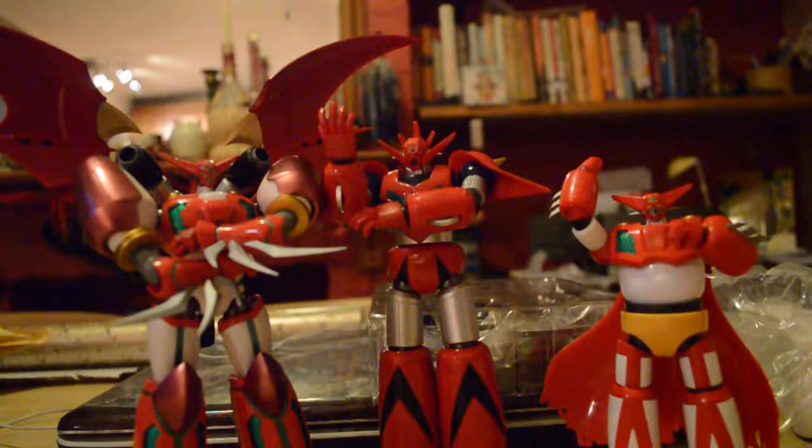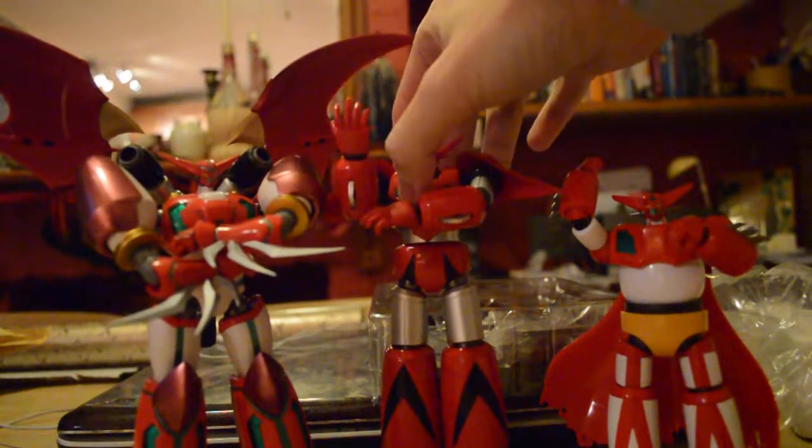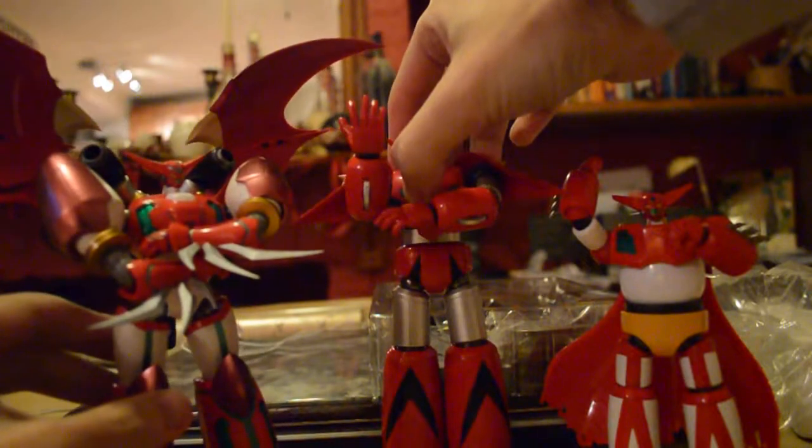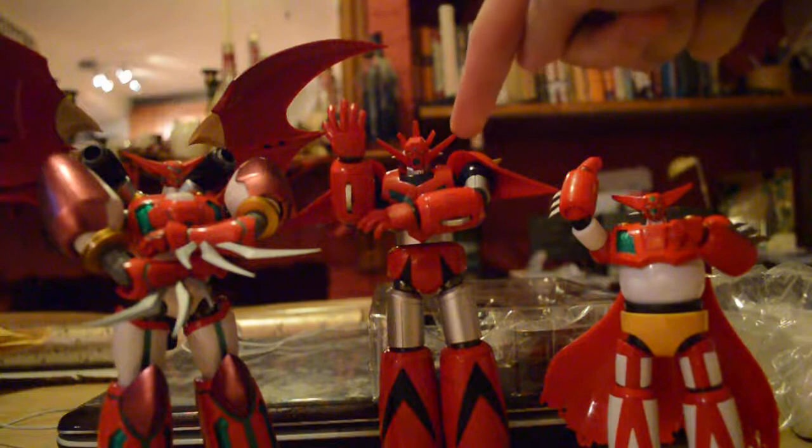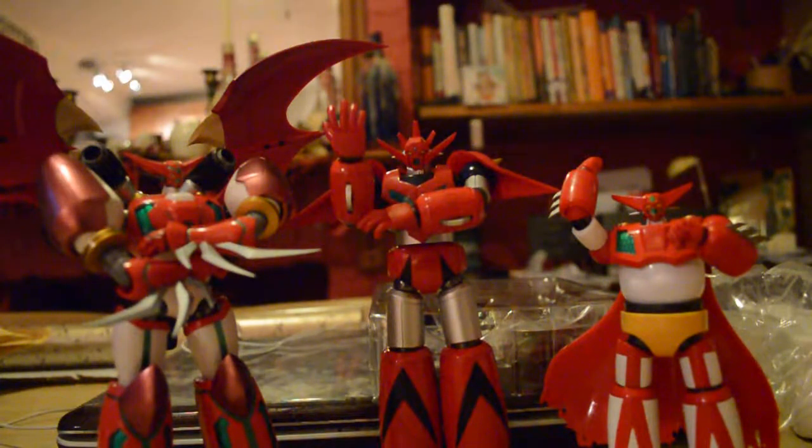So yeah. Soul of Chogokin Getter Dragon alongside Super Robot Chogokin Getter 1 and Shin Getter 1. That's actually a pretty decent setup. So all three of these are from the same series, and even though the sizing is obviously inaccurate because he should be around the same size as him, despite that, like I said just now, it's actually a pretty decent setup.